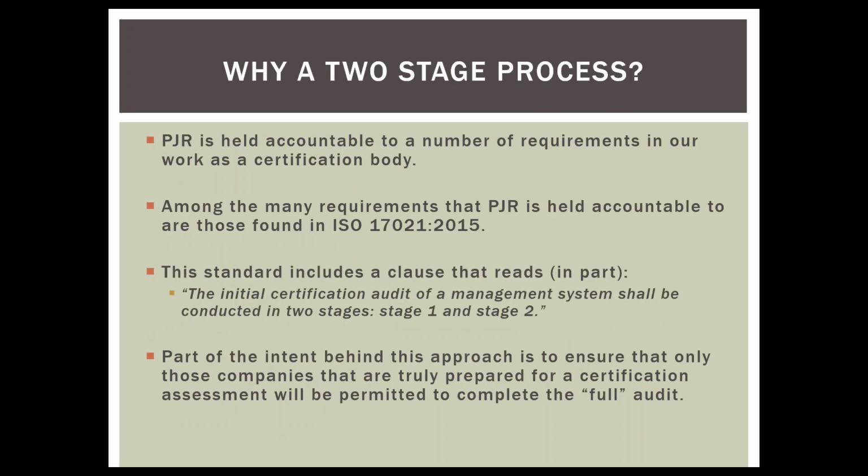So as to why things are done in two stages to achieve certification. PJR is held accountable to a number of requirements as an accredited certification body. And probably the most important of these are the requirements that are outlined in the ISO 17021 series of documents. Within ISO 17021-1, there is a section that reads as follows. The initial certification audit of a management system shall be conducted in two stages, Stage 1 and Stage 2.